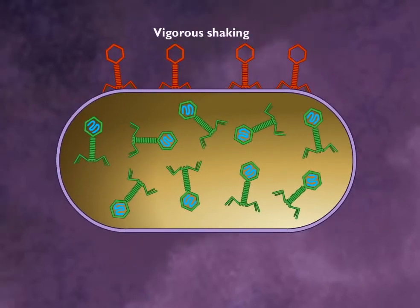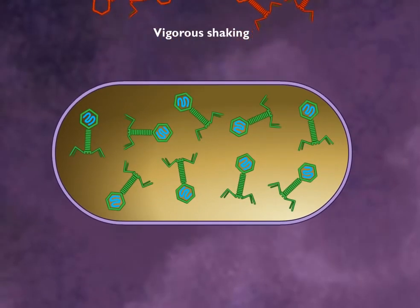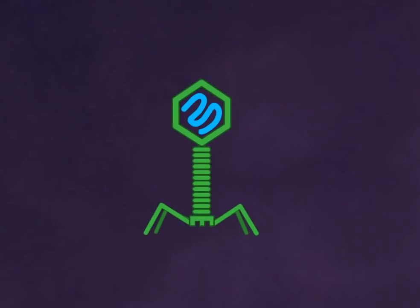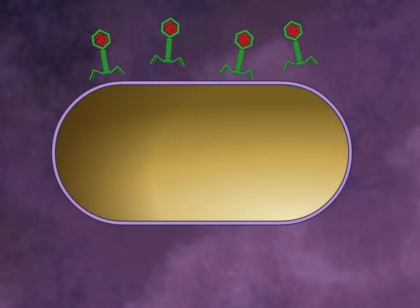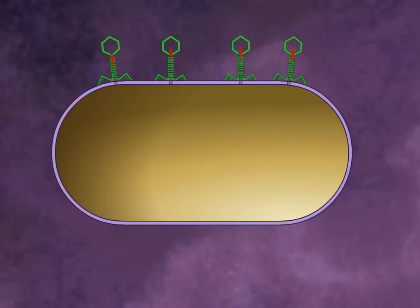Vigorous shaking caused the empty protein coats to be removed, but did not interfere with production of new phage in the cell. In the second part of the experiment, phage were produced in a medium containing P32 labeled deoxyribonucleotides. This resulted in a phage population with P32 labeled DNA, but no radioactive label in the protein. When the phage infected the bacteria, the P32 labeled DNA entered the cell and could be found in phage subsequently produced in the infected bacteria.